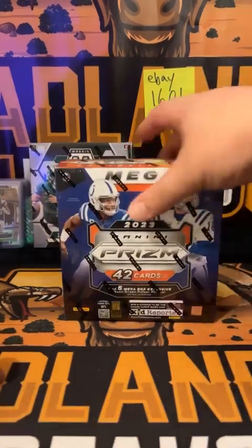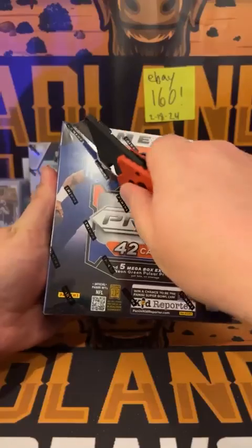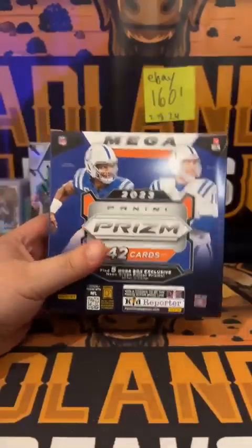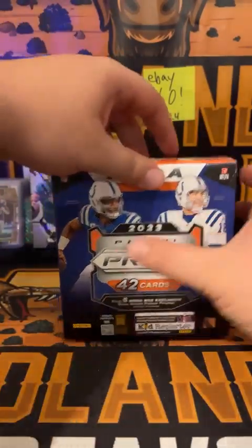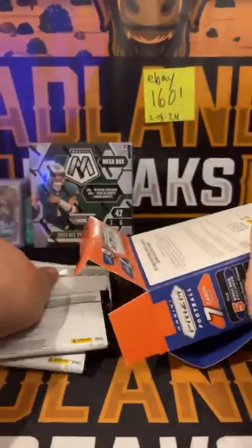Ooh, we're going to go Prism. Prism, it is. We're looking for Green Pulse inserts in here. Green Pulsar, I guess. I call them Green Pulse. Whatevs. We're looking for the greens, babe. There we go. We're going to finish this rip with Mosaic, so we'll do Prism right now.